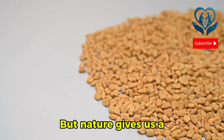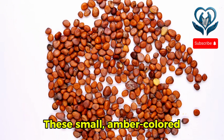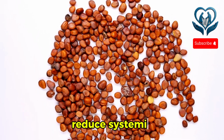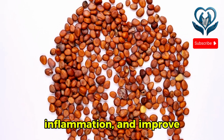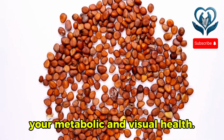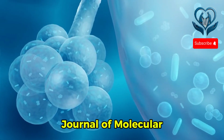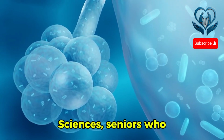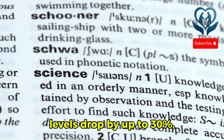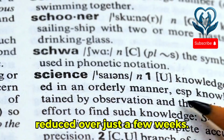But nature gives us a simple, affordable line of defense: fenugreek seeds. These small amber-colored seeds are rich in compounds that regulate glucose, reduce systemic inflammation, and improve insulin sensitivity, a triple benefit for both your metabolic and visual health. According to a 2021 study in the International Journal of Molecular Sciences, seniors who supplemented daily with fenugreek saw blood sugar levels drop by up to 30%, and retinal oxidative stress significantly reduced over just a few weeks.